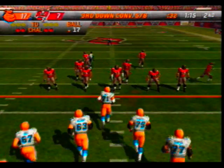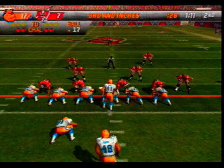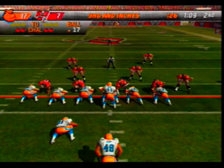Third and one coming up on this play. 17-yard line. They've executed very well on third down so far, and that's a big reason why they're ahead at the moment.